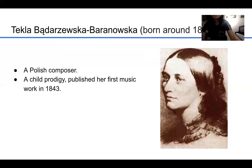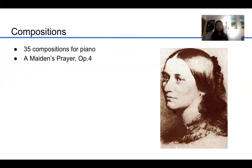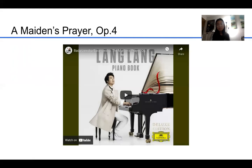Okay. So here, this is the second female composer, Tekla Badarzewska-Baranowska. She was a Polish composer and a child prodigy who published her first piece in 1843. She wrote about 35 compositions for piano. The most famous one is A Maiden's Prayer, Opus 4. Let me play the recording for you.